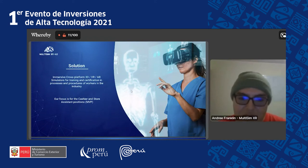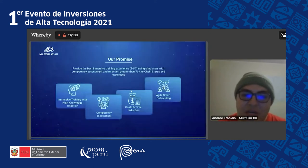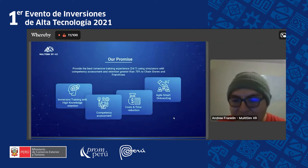processes in many industries. Our focus now is cashier and store assistant positions, and our promise is to provide the best immersive training experience 24/7 using simulators in order to have a competency assessment with a retention greater than 70% for agile smart onboarding, and also cost and time reduction in competency assessment.